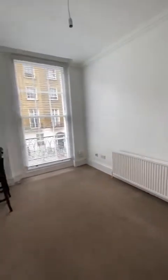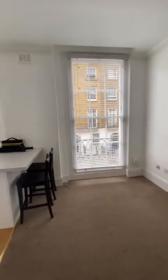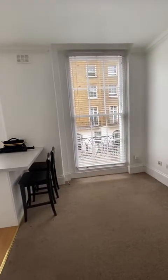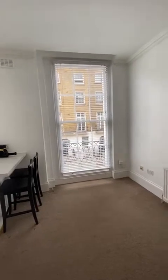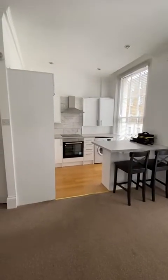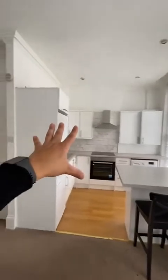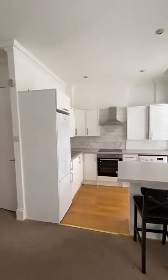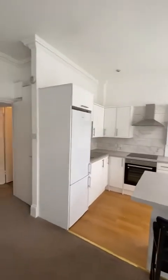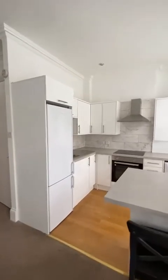Now, this being a first floor, you do benefit from these lovely floor-to-ceiling period windows. It does allow very welcoming light into the apartment. You've also got the high ceilings, and we've got a semi-open plan kitchen dining space over here. So we've got a breakfast bar, we've got the kitchen, which has just newly been installed, so you do have new tiles, new kitchen cupboards, new appliances, etc.